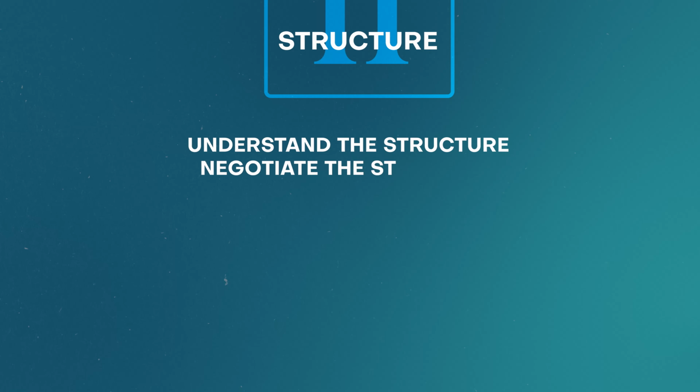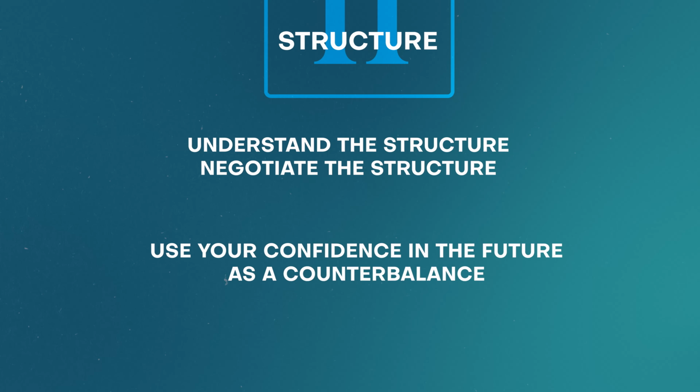And so what we say with structure is understand the structure, negotiate the structure, and the tip being use your confidence in the future as a counterbalance to try to leverage price up if so desired.